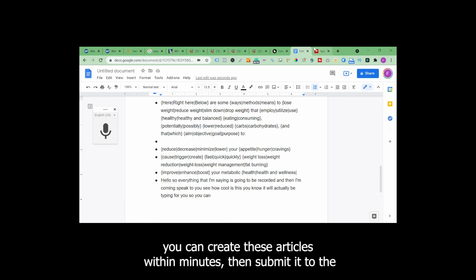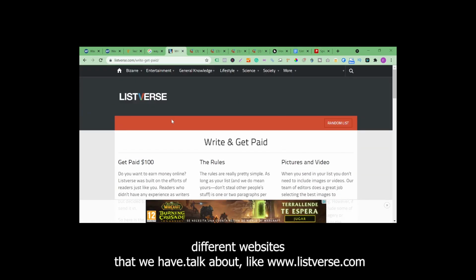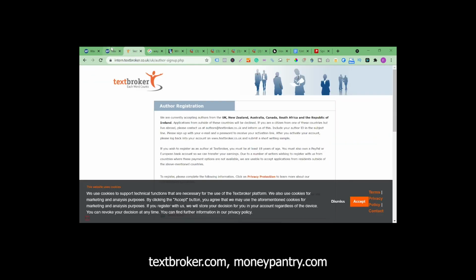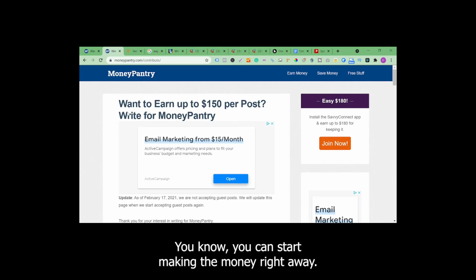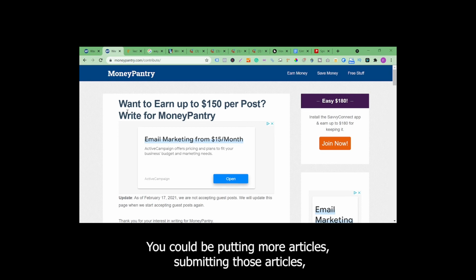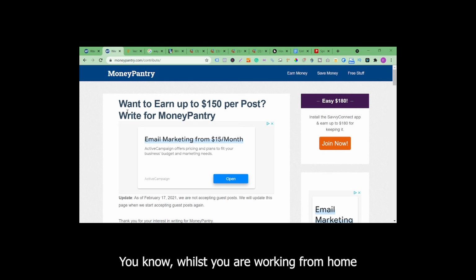You can create these articles within minutes, then submit them to the different websites that you have talked about, Listverse and Text Broker, Money Pantry. You can start making money right away. Once you build up your portfolio and you keep submitting more articles, it's gonna let you make a lot more money while you're working from home.